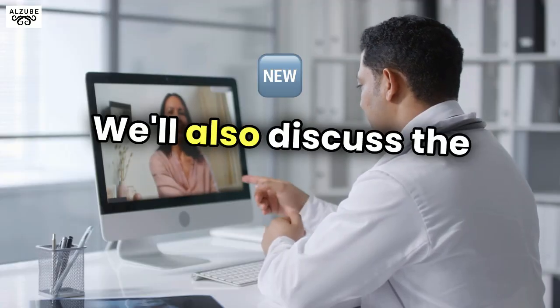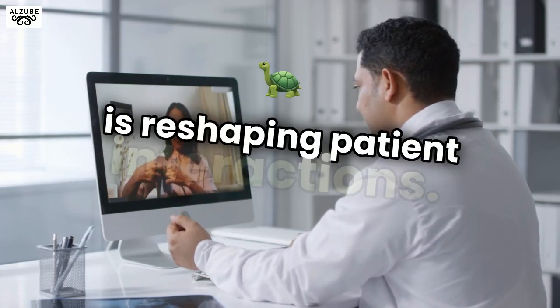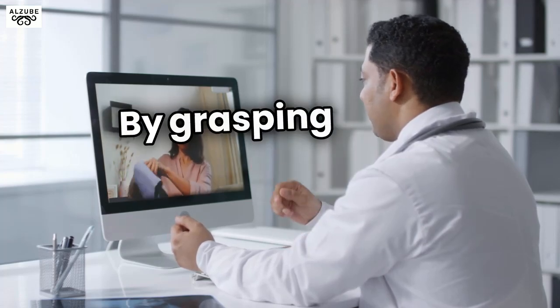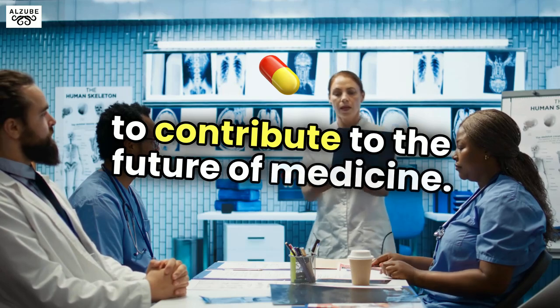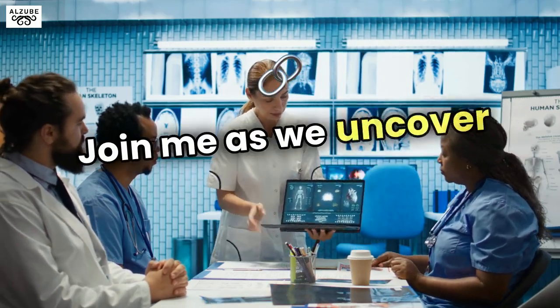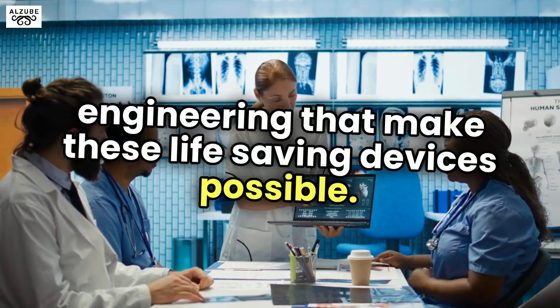We'll also discuss the latest trends in telemedicine and how remote monitoring is reshaping patient interactions. By grasping these technologies, you'll be equipped to contribute to the future of medicine. Join me as we uncover the science and engineering that make these life-saving devices possible.